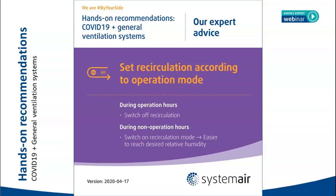During non-operation hours, that recirculation mode can be used to keep the humidity level higher, from 40 to 60%. So then it could be recommended to use that recirculation mode to maintain a good level of humidity in the building.